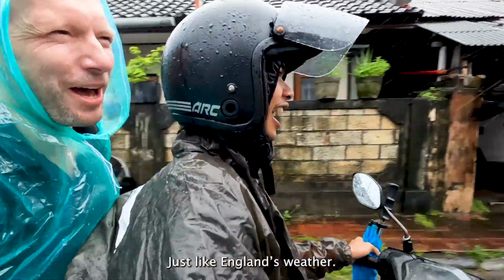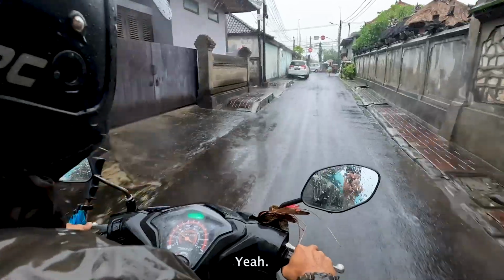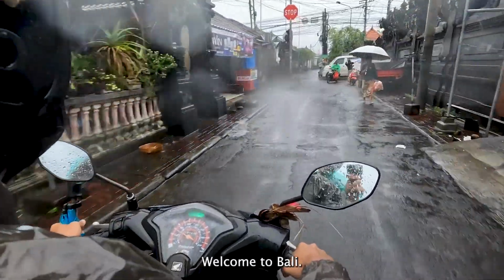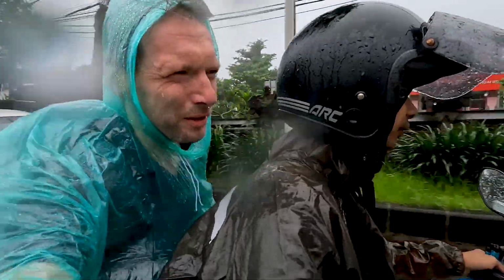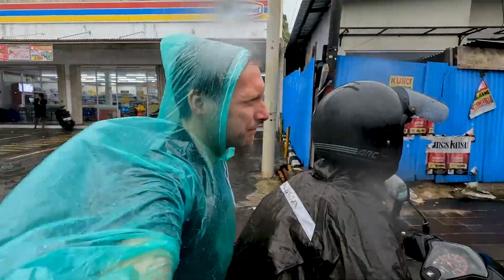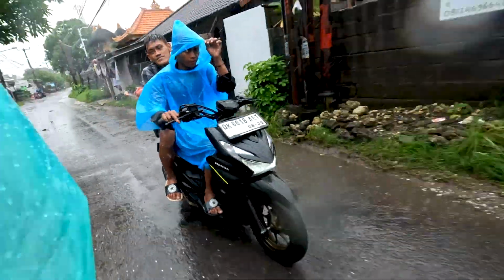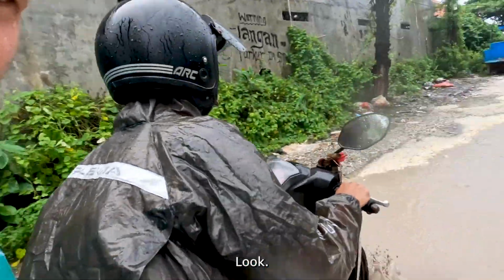Just like England weather, yeah. At least it's a little bit warmer here. Oh my goodness. Welcome to Bali. Roads are a bit rough. Going down to the beach. Look.